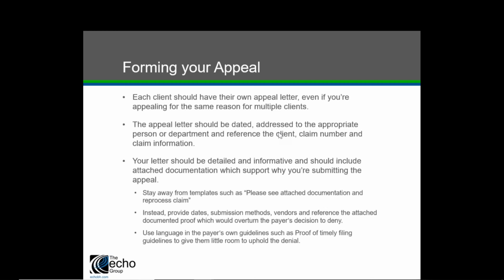We like to use language from the payer's own guidelines and attach copies of those guidelines to the appeal. This makes it more challenging for the payer to dispute your claim. So a lot of times when we're submitting appeals, we don't use templates in our case. We write appeals as they come up, as the situations arise. We identify all the levels of appeal that can be made at those payers, and our first attempt always has all the information that's required in the appeal, of course.